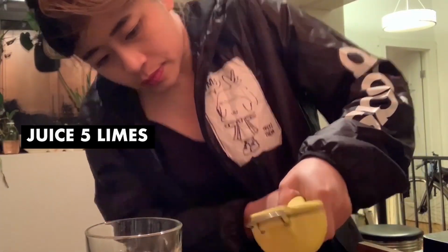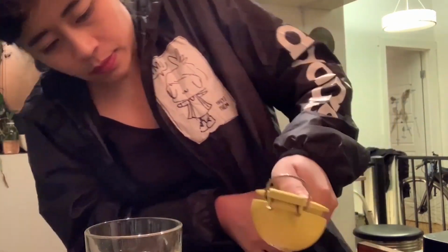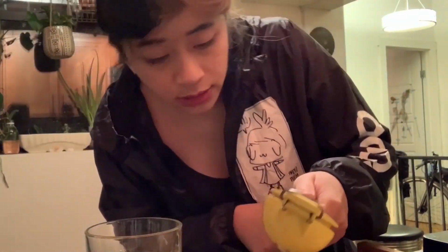I guess the whole concept is basically making a non-alcoholic milk punch out of this. So I'm hoping this is gonna taste something like raspberry tart. If not, well, we'll see when we get there. Gonna juice about 5 limes, so then I can get about half a cup of lime juice. You want it to be fresh, so then it'll theoretically curdle the oat milk.